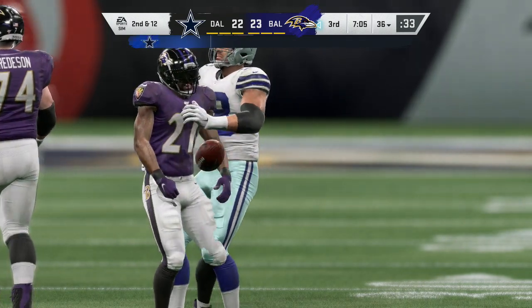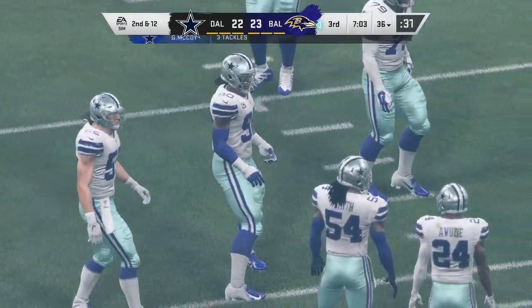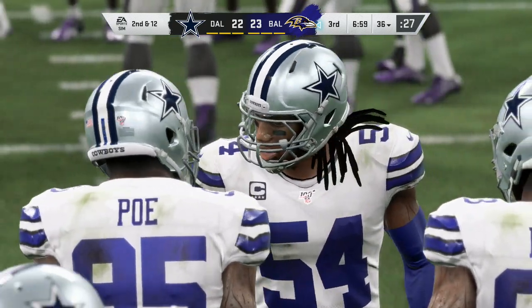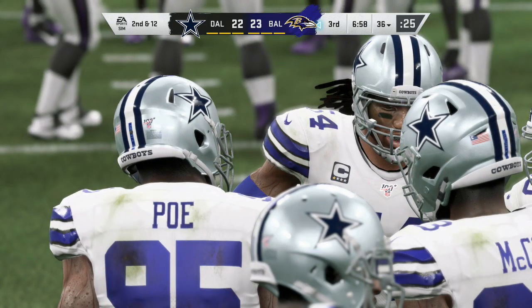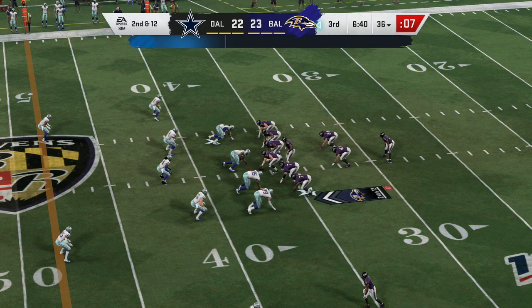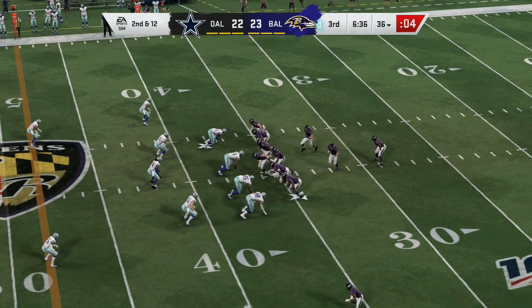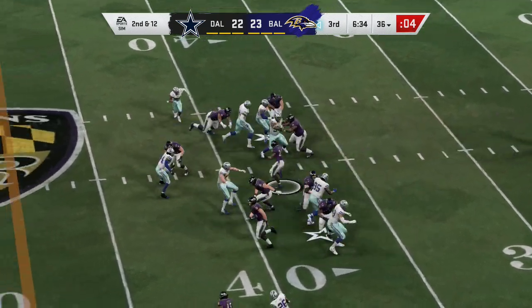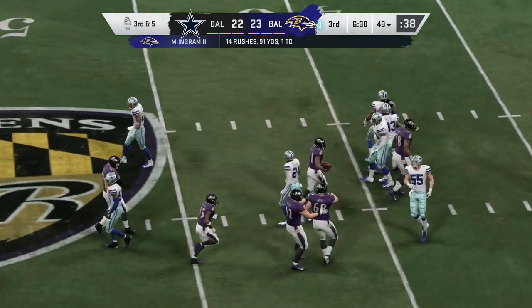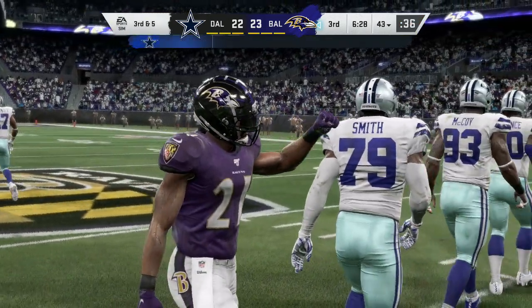This will be a 2-yard loss on the play. And it'll be 2nd and 12. Here we go. 54. 70 ending. 54, Mike. Crunch time, defense. Again, they'll run with Ingram. And he's able to get more than half of what they needed. That brings up a 3rd and 5.